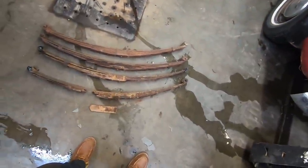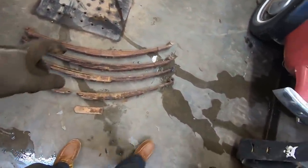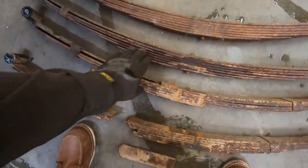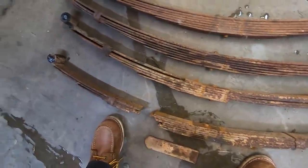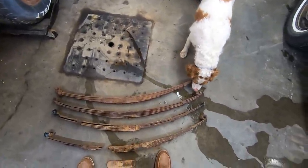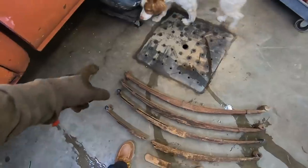Well, I'd like to say the hard part's over. Now we got to get the bolts out of our two new springs. Those springs ain't the greatest either, but... Duff, come check them out. What do you think? They're better, he says. So we gotta get those bolts out.